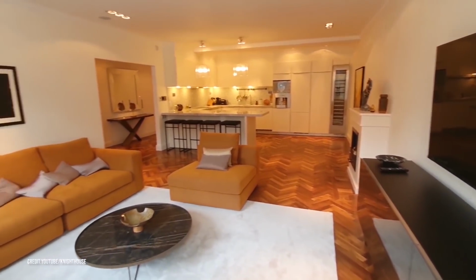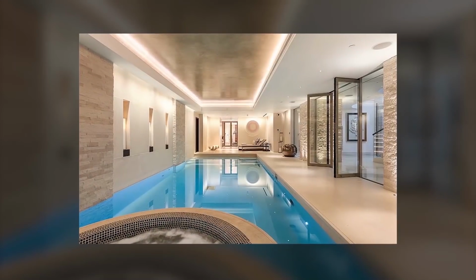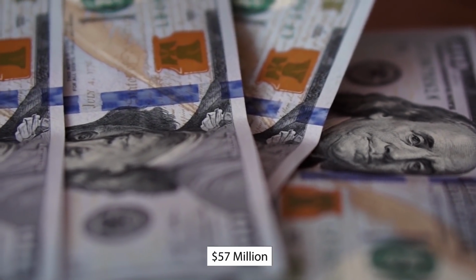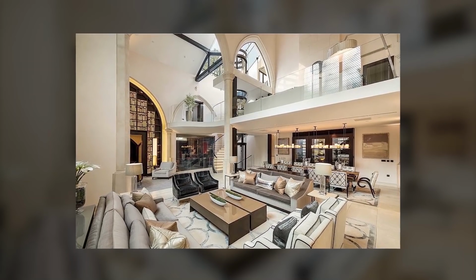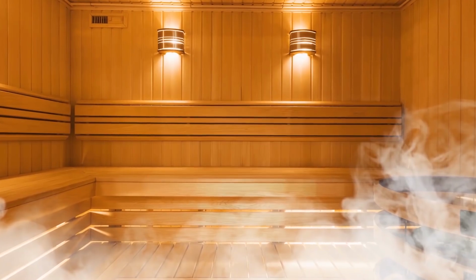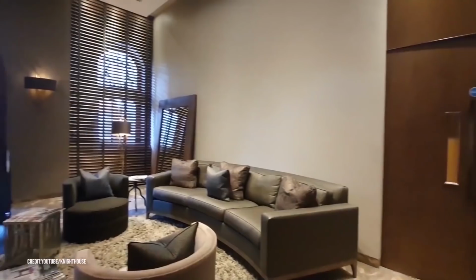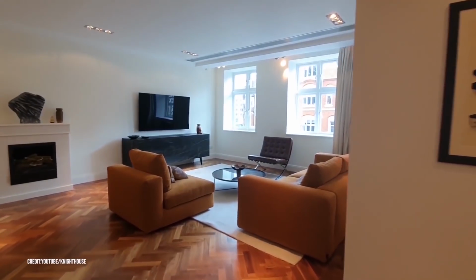If you want to be even closer, a church behind Harrods was recently refurbished into a 7-bedroom house with a swimming pool and is going for $57 million right now. It has 40-foot ceilings and oak pillars, spans over 12,000 feet, and comes fully equipped with a car park, gym, sauna, steam room, an entertainment room, a massage room, and an office. There are many properties like these in the area, each one more stunning and luxurious than the last.